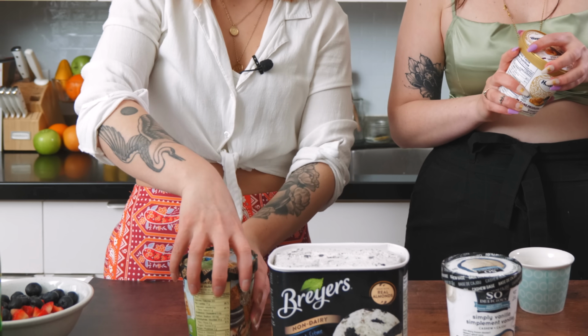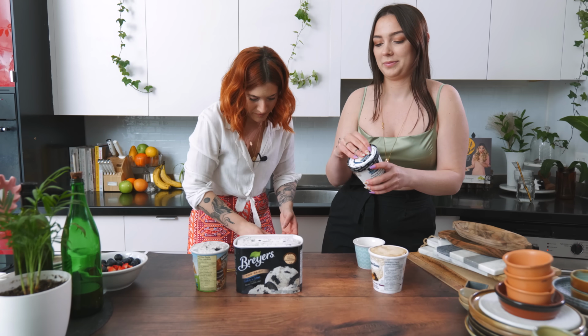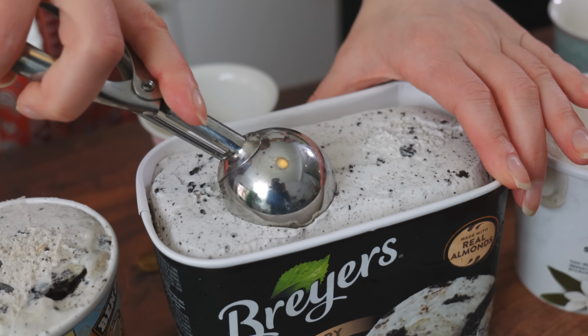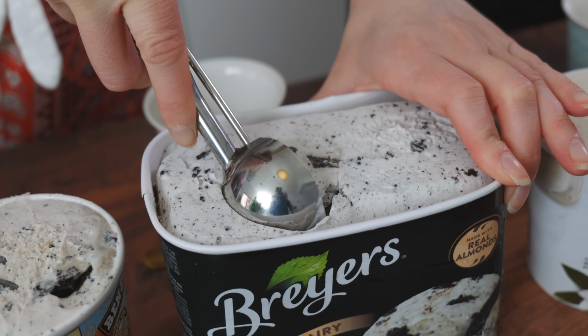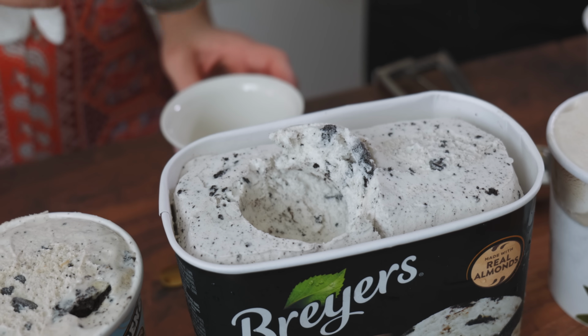Ooh, that looks fun. Why are we doing this with spoons when we have an ice cream scoop? When I worked at an ice cream shop, I had the craziest arm muscles from scooping. Yeah, I definitely took these out like 20 minutes before we did anything because I find vegan ice cream gets really hard in the freezer.